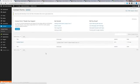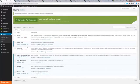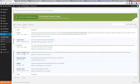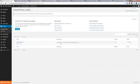And there we go, we've got a contact form all set up there. And we've activated the plugin just so it all works. Let me just take you back quickly to plugins again. If you need to ever activate a plugin on the plugins page, and if it's not already activated, you have the activate button, and it's just a case of clicking that. But we've already activated Contact Form 7, so let's go back in there.